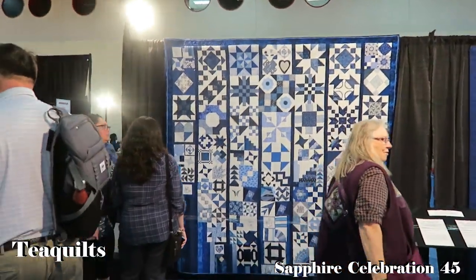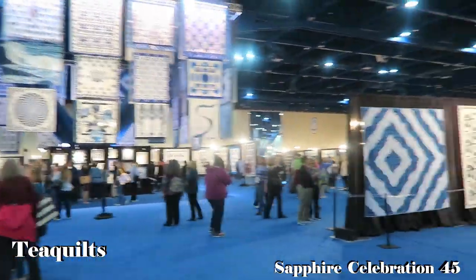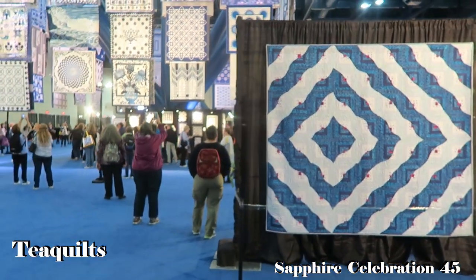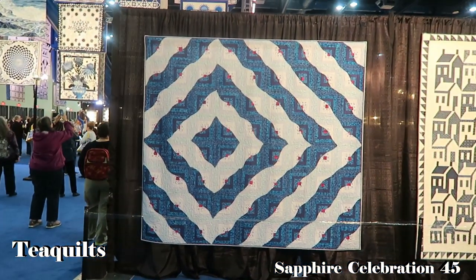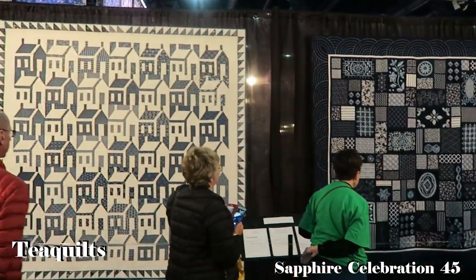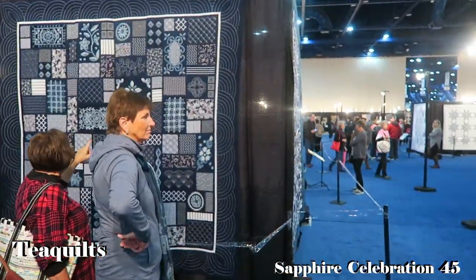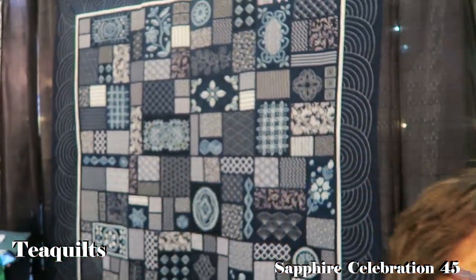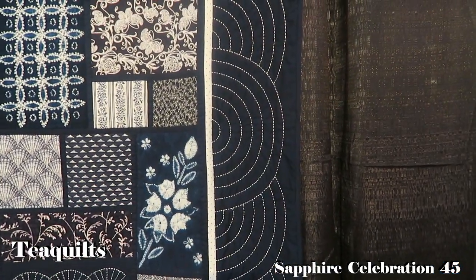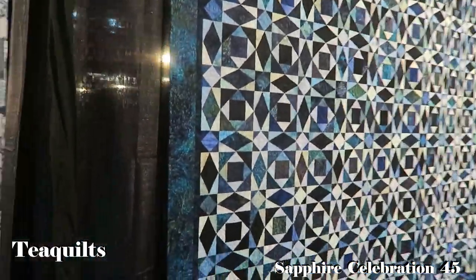Sampler quilt. And let me see if there's any on this outside area. There's a desk over there, so we'll come back to that. Very nice. Big stitch. It's nice. Look at the stitching. Very nice. Sashiko.